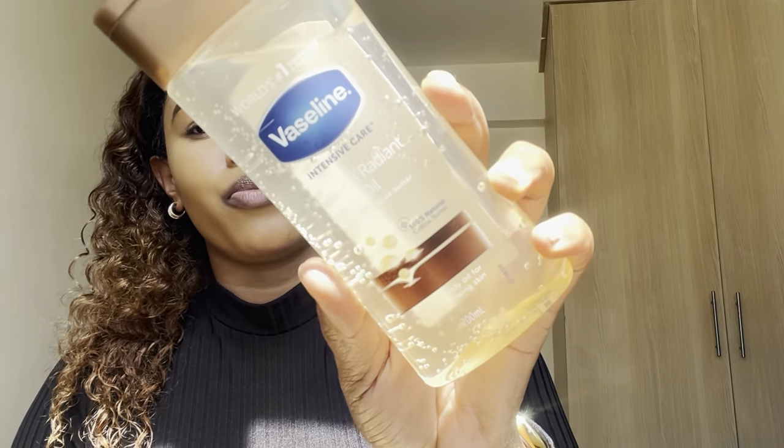The thing is, you can use any body lotion, and then you top up with this oil and you'll be good to go. You don't necessarily have to use cocoa butter or a shea butter body lotion. Any lotion that you have, as long as you top it up with this Vaseline body oil, you're good to go.